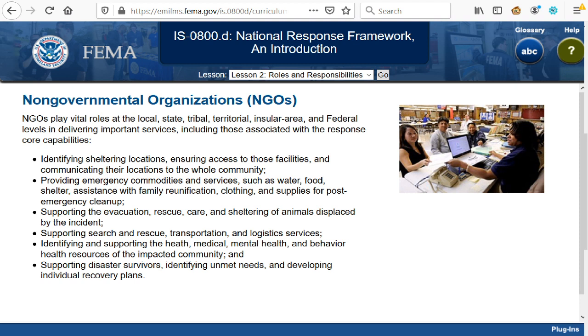With ERRT, we're a little bit different because we primarily do search and rescue, so we go in as fast as we can, get ourselves done, and spray paint the houses.